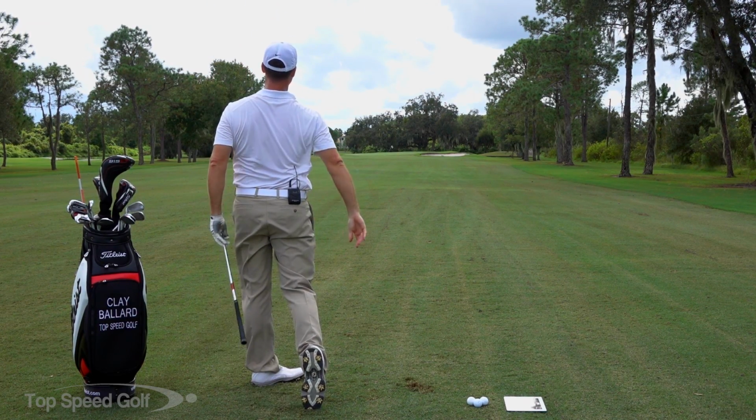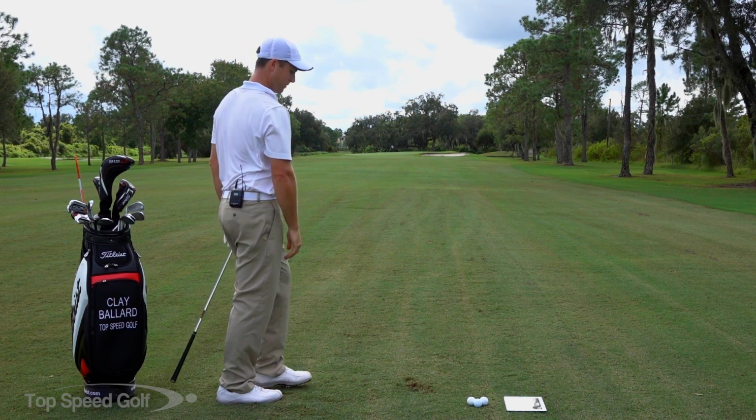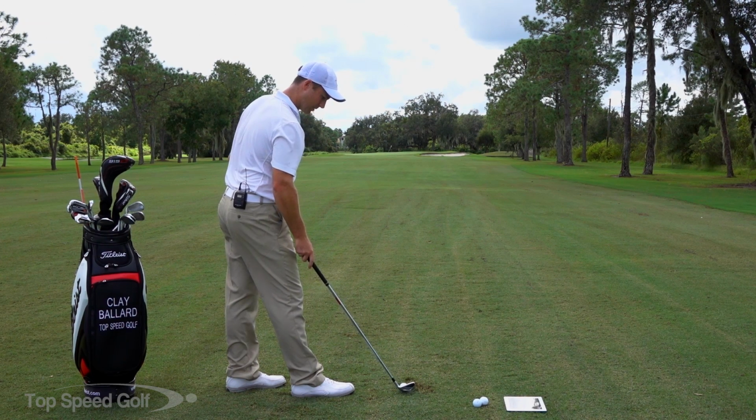There you go. That one was also pretty daggone straight, maybe 8 feet left of the flag. That one had a little bit of a draw, almost dead straight, just barely to the left. Yeah, so probably 8 feet left of the flag, and we did 169, so about 170 again. Hit that one slightly off the toe. But I'm staying in my posture as I'm coming on through there.